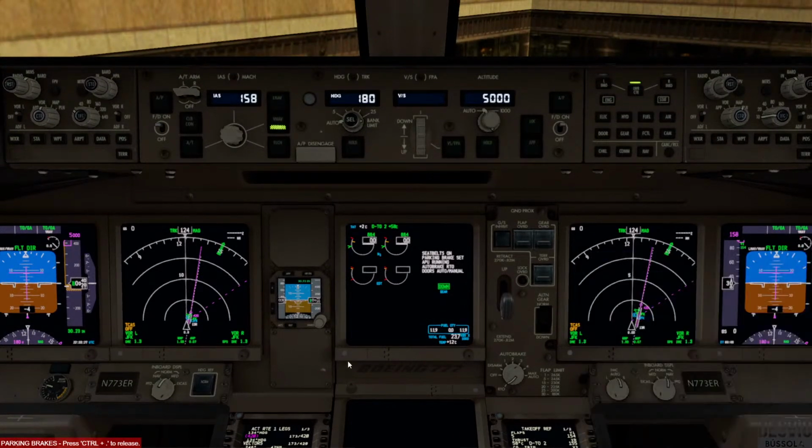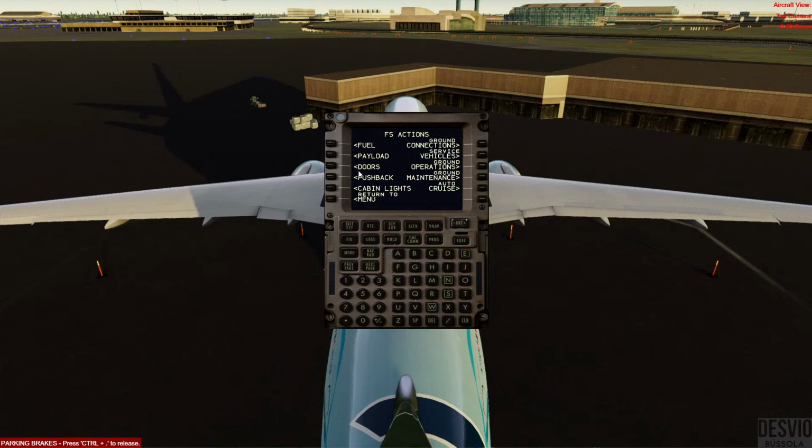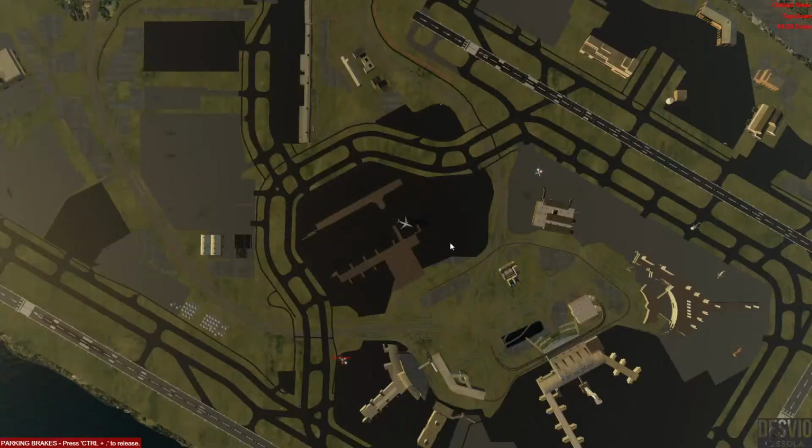So we were told to call just to taxi. So we are going to request now the doors to be armed by the cabin crew, and we are going to remove the chocks. So we start our pushback.